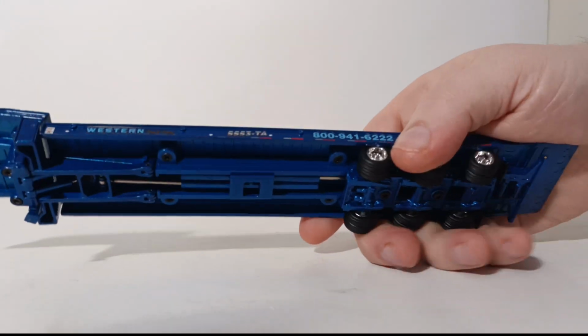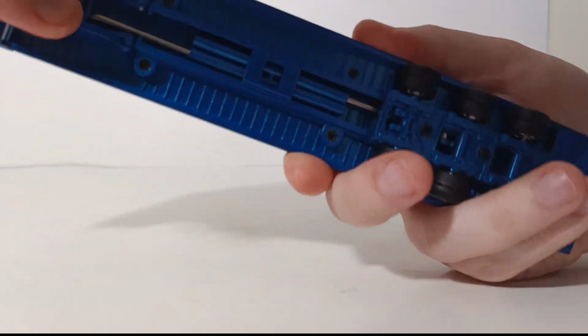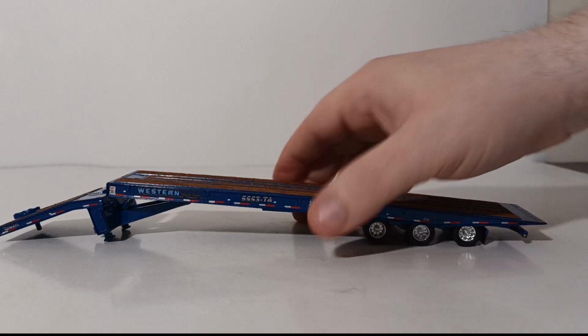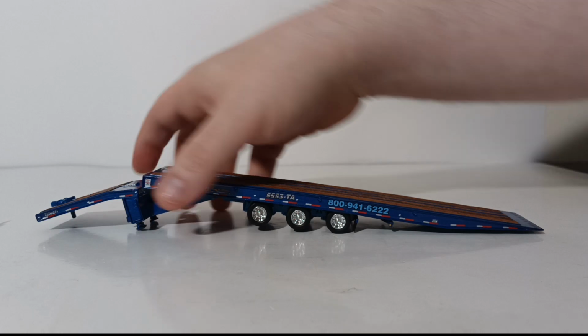You can see that the wheels underneath can be slid forward or backwards. And then, once you've done that, you can tilt back your trailer to load some equipment on. So let's go ahead and mimic that pose right now. To do that, we'll move our axle all the way up as far as we can. We'll link the two together.